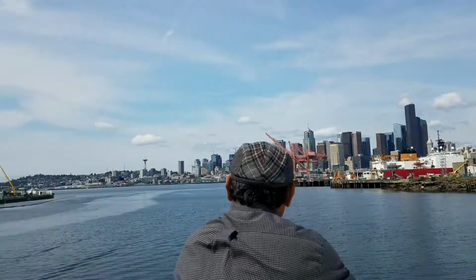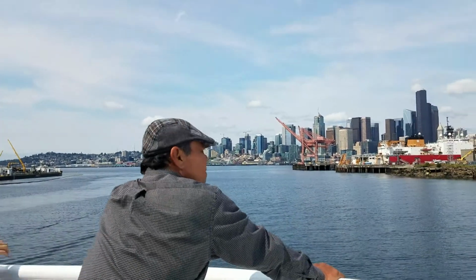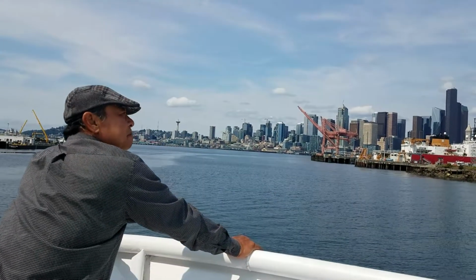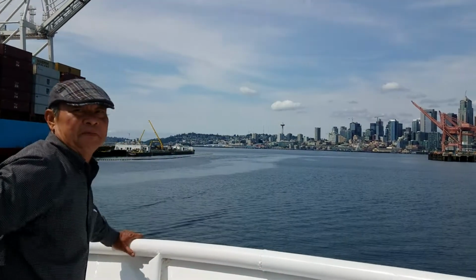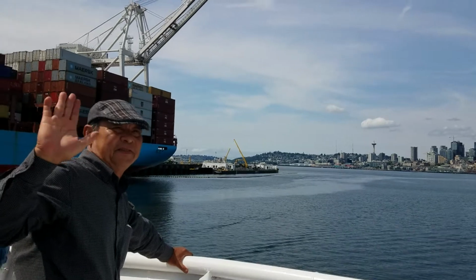As we do make our turn here in the Duwamish waterway, we get a view of this brick building here, with a clock tower on top, a couple of suspiciously familiar green eyes, and a big American flag, and that is the global headquarters for Starbucks.